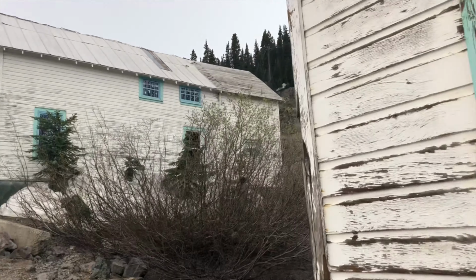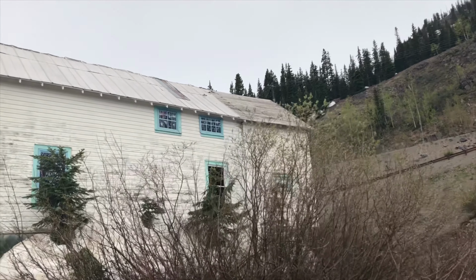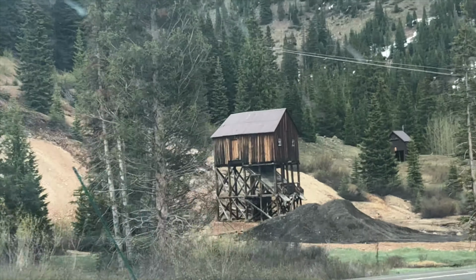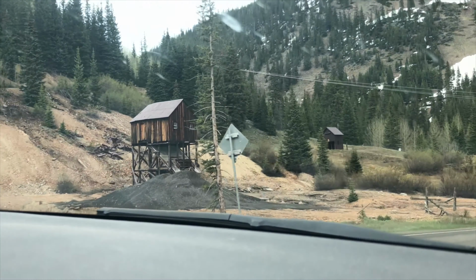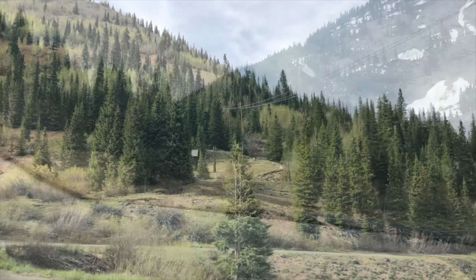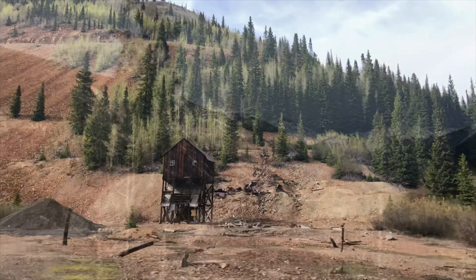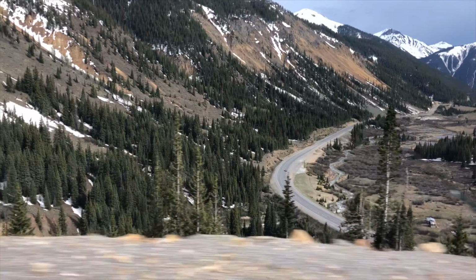I'll leave you today with some shots from around the area where you can see some of the competitive mines to the Red Mountain Town. Furthermore, you'll also be able to see the Idarado cleanup area, where many of the tailing piles are now covered with vegetation. However, as you'll see, there's still a decent amount of work to be done.